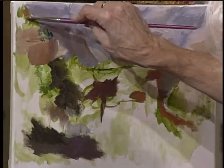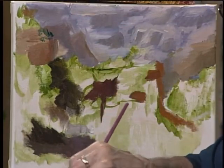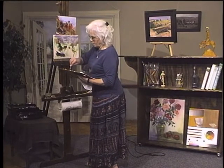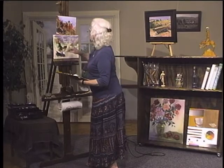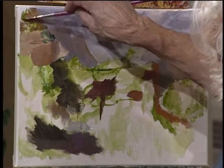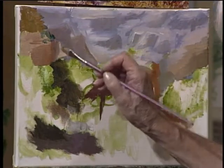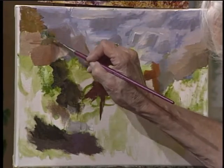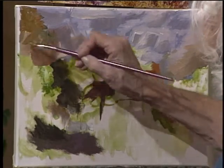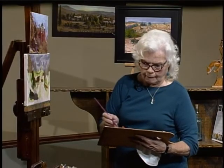Let's see here. Nope, that's not going to be dark enough. I'm just mixing away here. Here we go. Now I want this to just show that it's like a little foliage here. I don't care for that around there. I'm going to have to get rid of that. And then this yellow-green foliage is all coming down here.